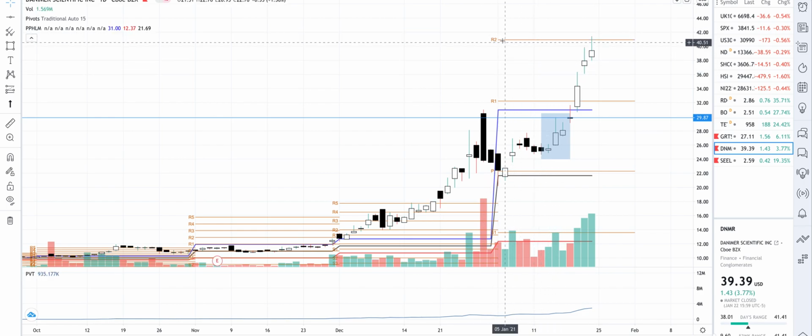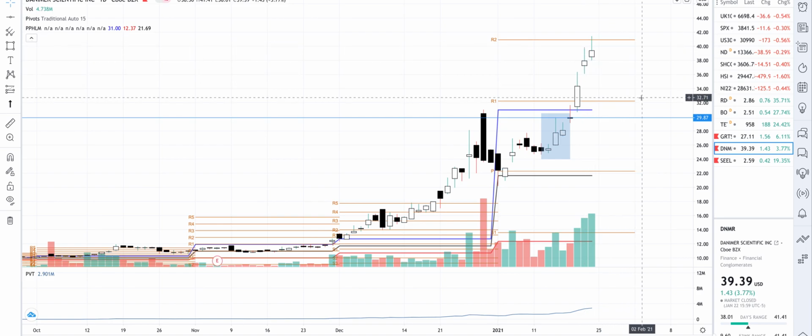So I don't say for no reason that the R2 pivot is key. It often makes for a good target, and where you could potentially take some profits as well. So there you are. Again, we see that setup there as well.